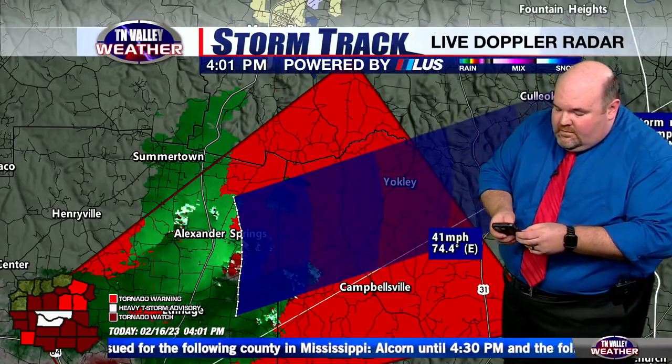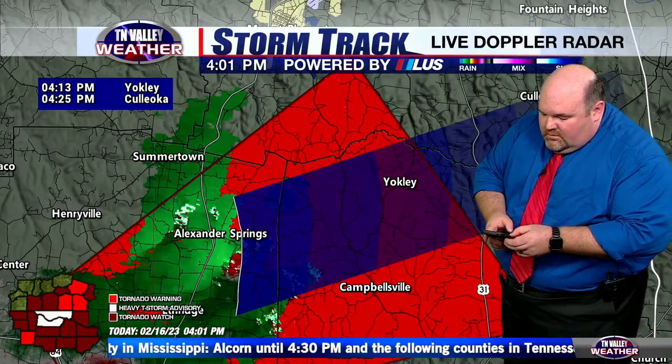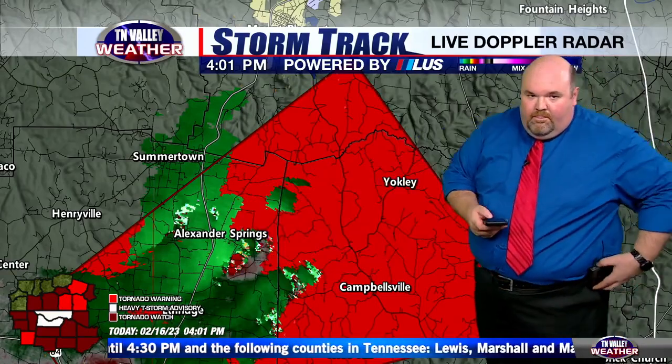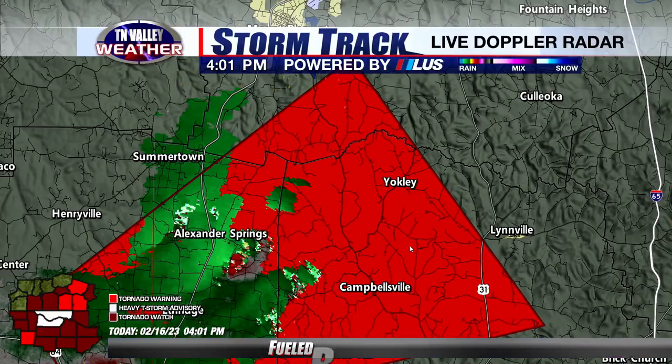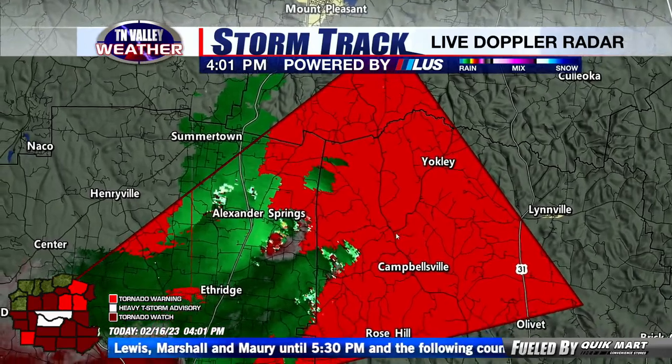Let me get back. Spotter currently reporting wall cloud west of Loretto. That's coming from Bill Phillips there. So that must be further south there. There's no warning on that portion of the storm, but we'll take a look. Let me take a look at that.